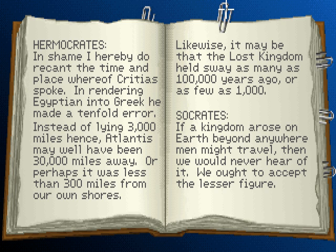Hermocrates. In shame I hereby do recant the time and place whereof Critias spoke. In rendering Egyptian into Greek, he made a tenfold error. Instead of lying 3,000 miles hence, Atlantis may well have been 30,000 miles away, or perhaps it was less than 300 miles from our own shores. Likewise, it may be that the lost kingdom held sway as many as 100,000 years ago, or as few as 1,000. Socrates. If a kingdom arose on earth beyond anywhere men might travel, then we would never hear of it, we ought to accept the lesser figure.